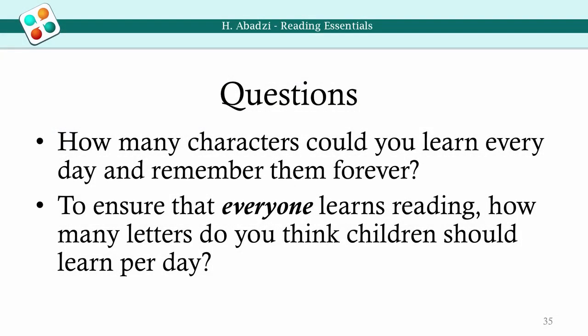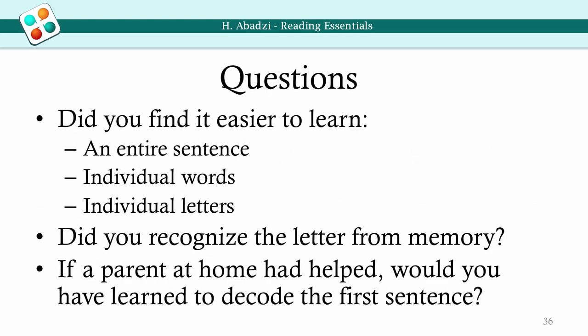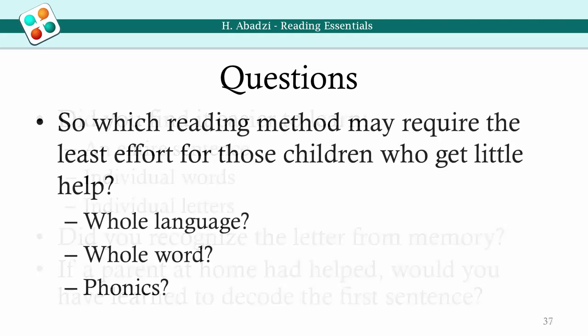How many of these characters could you learn every day and remember them forever? To ensure that everyone learns reading, how many new letters do you think children should learn per day? Which size of units did you find easiest to learn? A sentence? Individual words, individual letters. Could you do this exercise from memory, or did you need a written table of letters? Remember, the kids do not have one. If someone like a parent helped at home, would you have learned to decode the first sentence? So which reading method may require the least effort for those children who get little help? Whole language? Whole word? Phonics?